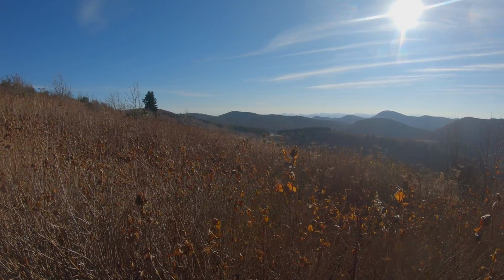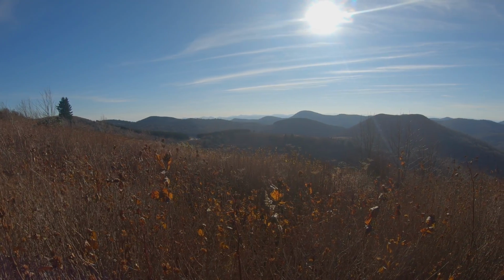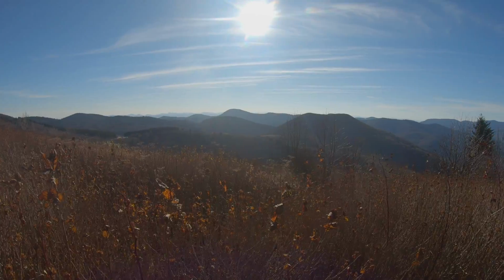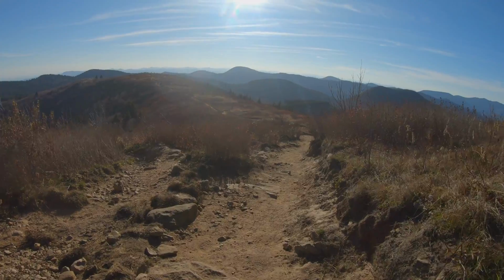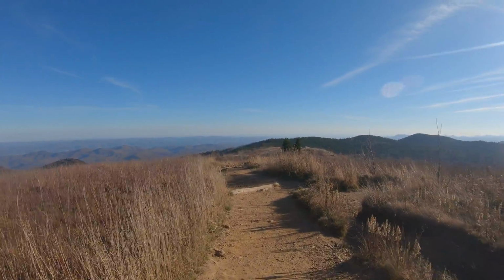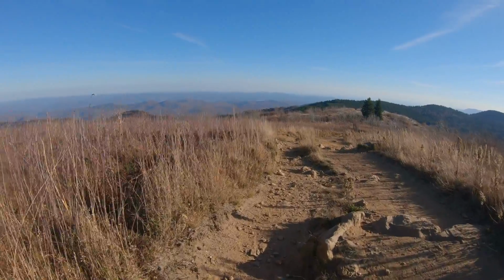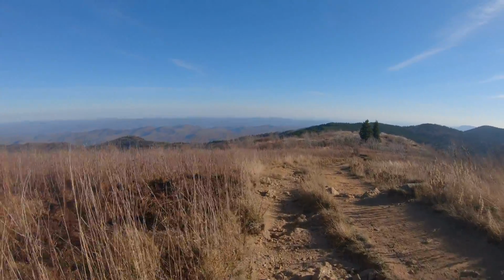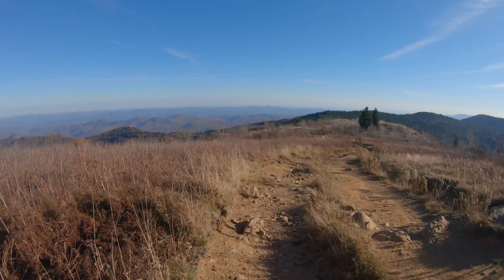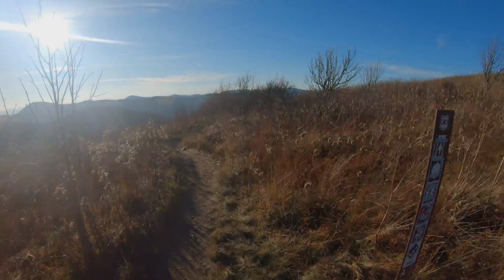I headed back towards Black Balsam Knob, and you can see down there in the distance the parking lot that I came up from. Just past the summit of Black Balsam Knob. Back to the Art Loeb Spur Trail.